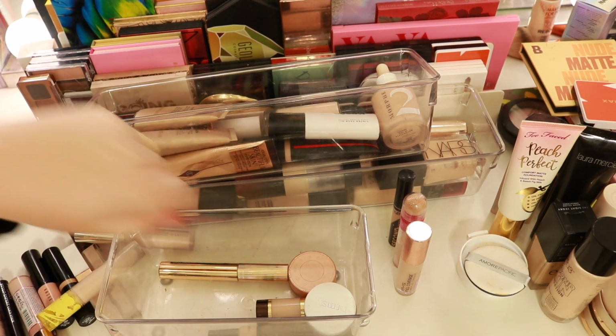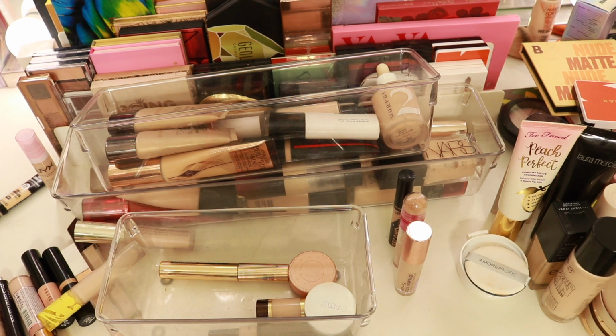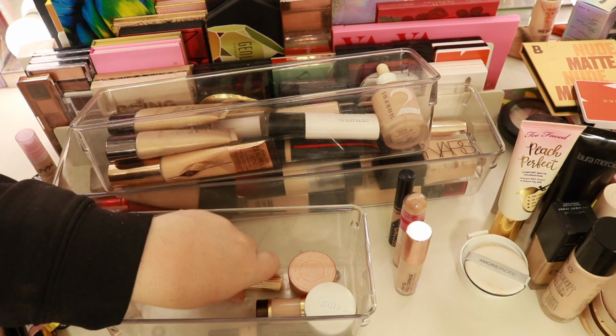My hair is just everywhere. Keep in mind I have a lot of hair if you don't know what I look like.